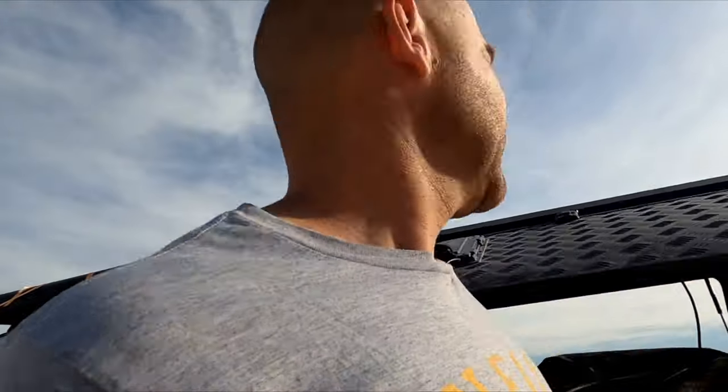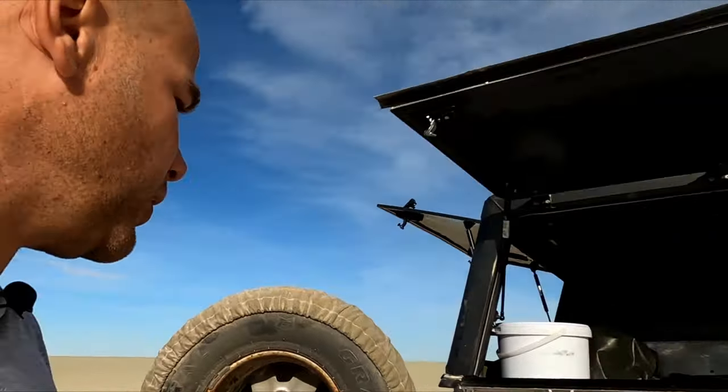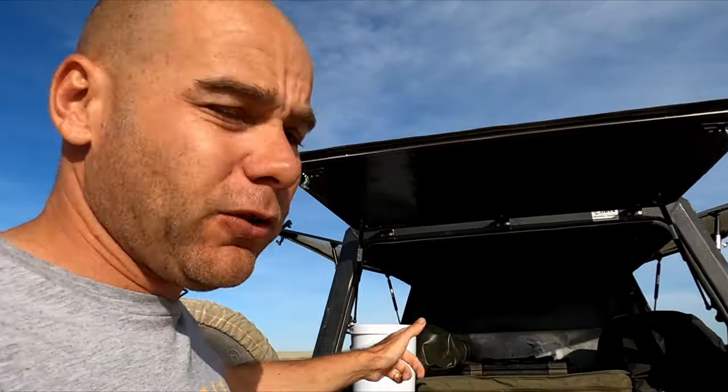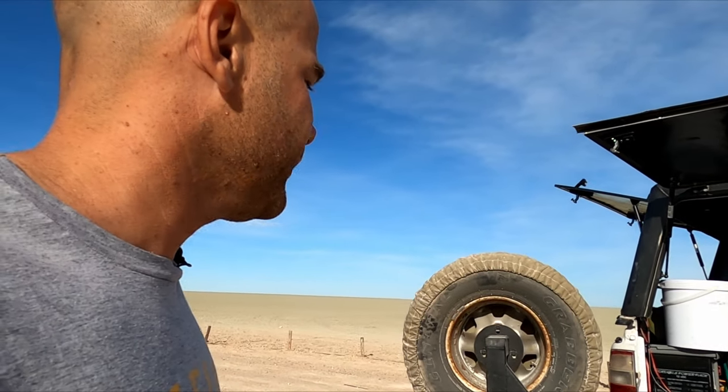Easy access from the sides. This is the little dust cover because we drive a lot of gravel in Namibia. It helps to prevent dust from coming in and accumulating inside your canopy. Let's open this up. Still a bit messy. This is where I still need to do most of the work. It's in the back, but it's okay. It doesn't look too bad.